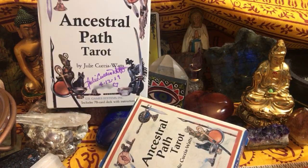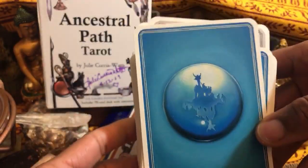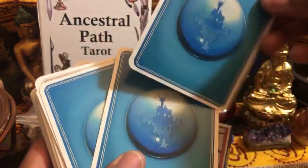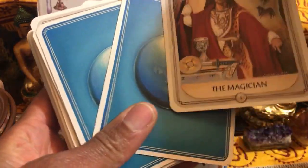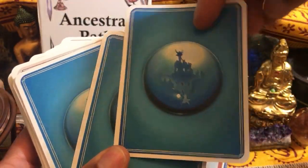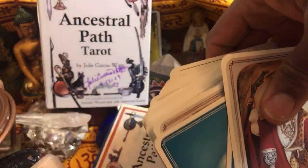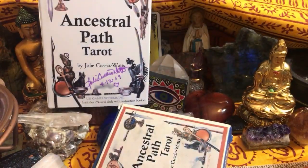I'm going to give you a quick run through. So, the original deck is this size. It's a little bit, I guess it's a little bigger than poker cards, bridge cards. That's about the size. And so these are the original. I really love the backs of the card. So this is the original deck. And let's see.